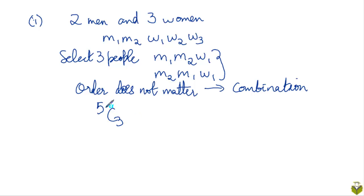You have to select out of 5 different objects, 3 objects, and I will emphasize again that we cannot repeat the same object again. So we cannot have a committee like M1, M1, and M2, right? That's why this formula applies, because this is a selection of 5 different objects taken 3 at a time, where repetition of the objects is not allowed.